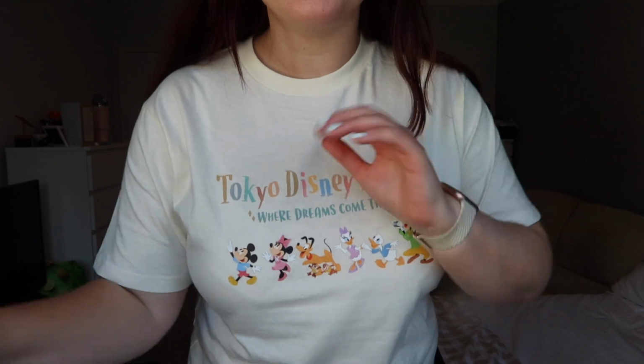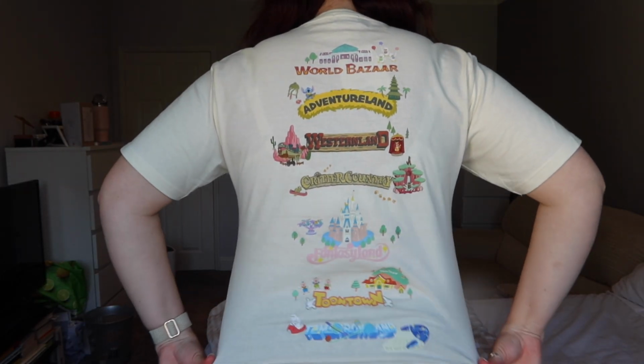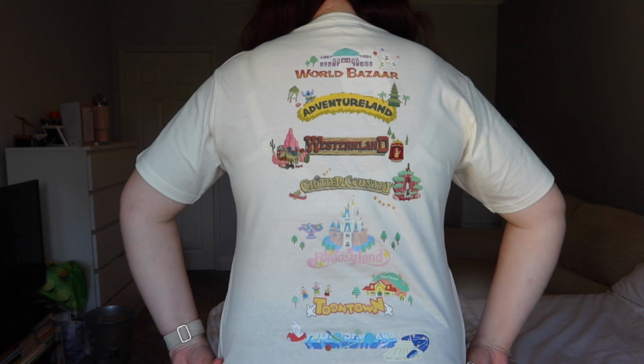I loved it. And then on the back it has all of the lands in the Disneyland park, which I thought was so cute, and I just fell in love with it. Both me and Kaylee got the exact same. It costs me 3,200 yen, which brings it to be £16.59p, which I thought was really good for a t-shirt.